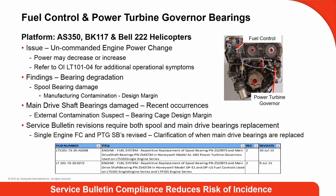Okay, so our findings: initially, on the spool bearing, we saw some manufacturing contamination, and during that we noted that we needed increased design margin of the spool bearing. On the main drive shaft bearings, we have some external contamination that's suspected, and the bearing cage design margin could be improved. So we issued service bulletins to require both spool bearings and drive bearings to be replaced on both the fuel control and the power turbine governor.